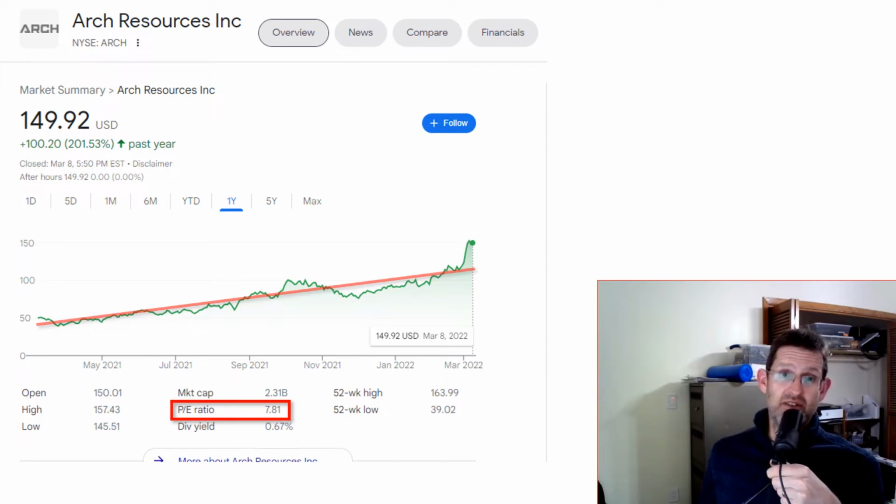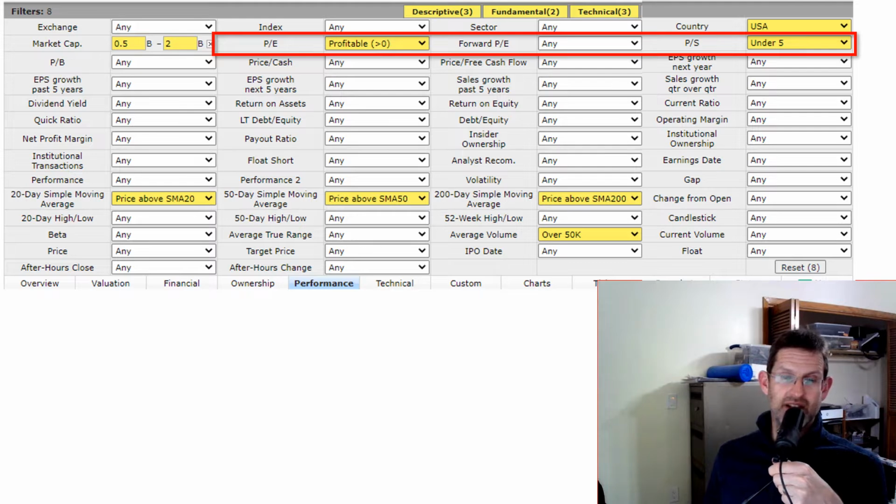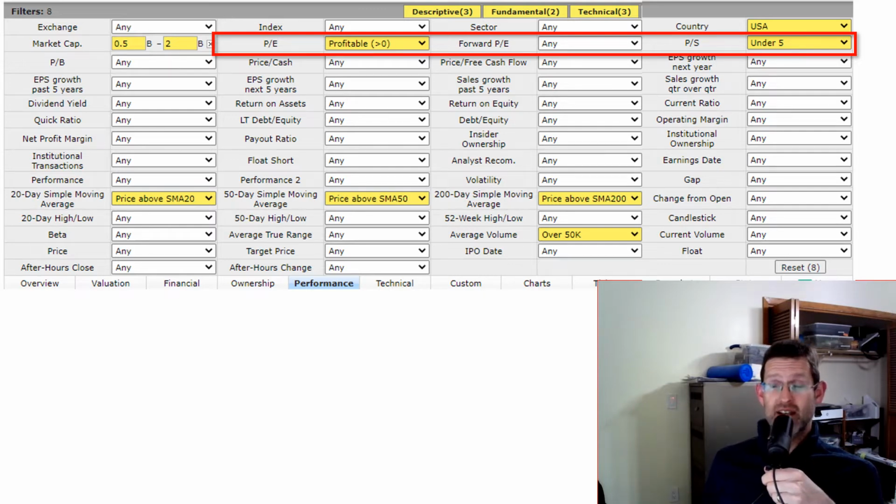As you can see, even with having tripled in the past year, the PE ratio of this stock is still below 8. So these are not richly valued stocks. These are value stocks. The next criteria I use are valuation criteria. First, I ask the company to be profitable, and next, I expect the price to sales ratio to be under 5. Many of the meme stocks have price to sales greater than 10 or greater than 20, which in either case is crazy. A price to sales of 5 is actually high by traditional standards.